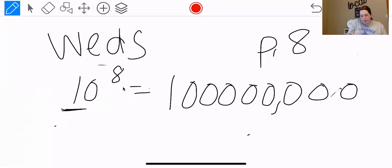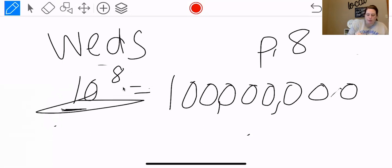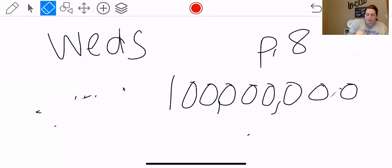I'm going to put my commas. So 10 to the 8th power would be 100 million. Okay, so that's how you would solve those. When you're dividing by powers, you need to remove them, which we're going to get to in a second. Let me look real quick at what we're going to be doing today. All right, so let me give you a practice problem of what they're going to give you for classwork.